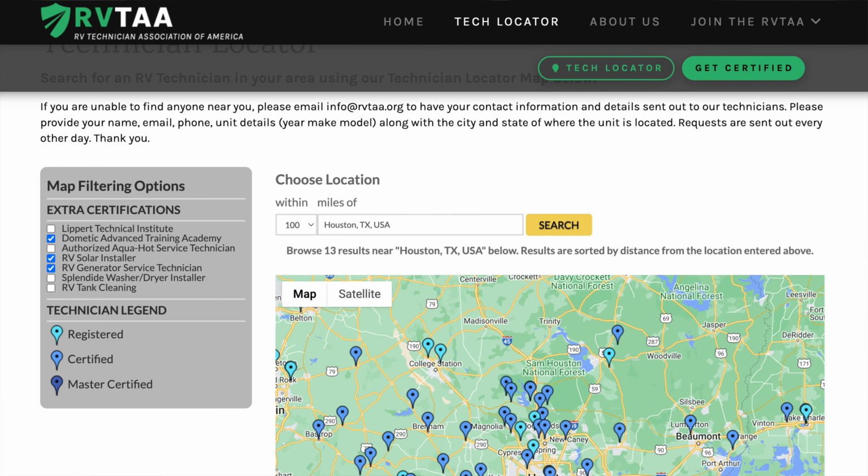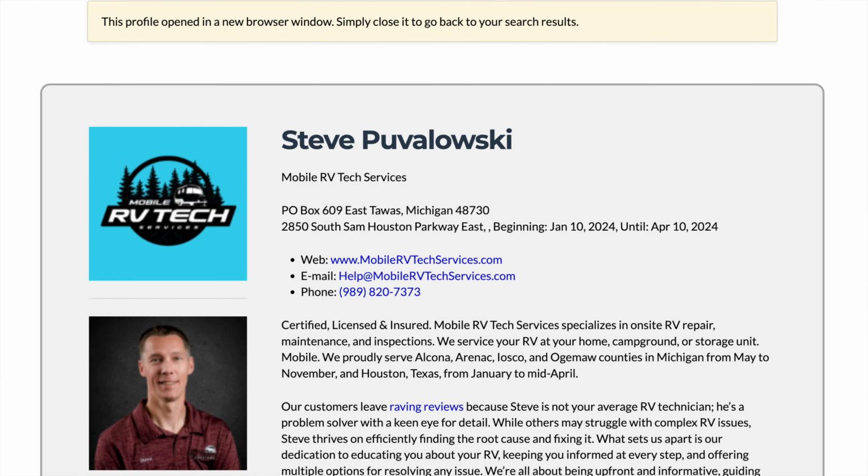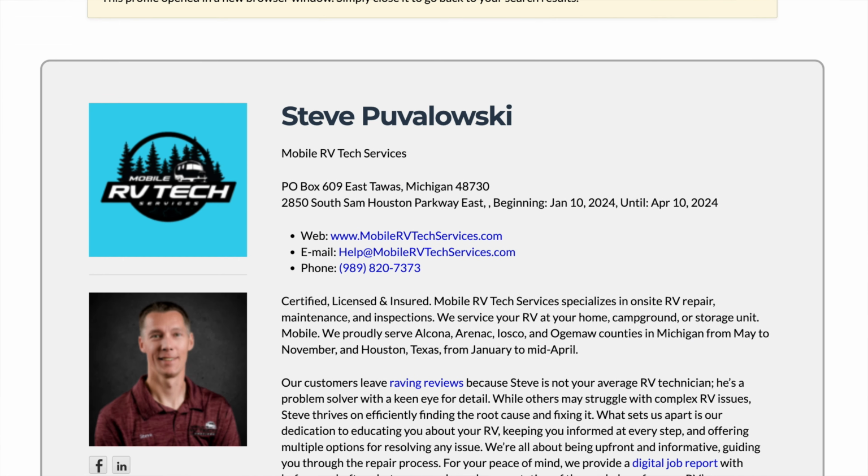But an overview of it, it'll give them who's closest to them by miles. They can look at your profile, and in the profile, it links to your website from there. So people that search that, they can get directly to you and call. And I also use that on the other end, people that aren't in my area, all the time. I'll be like, I'm not in that area, check the locator, and you'll find someone out there. And that goes back and forth with many techs; they do the same thing.